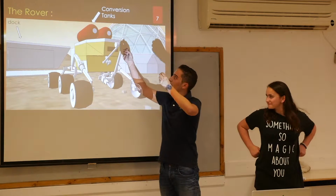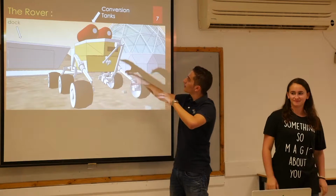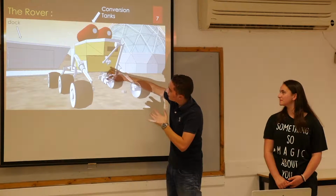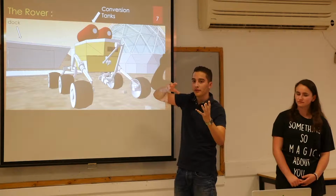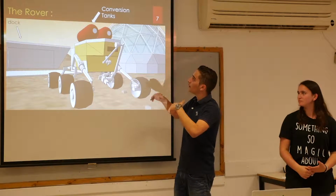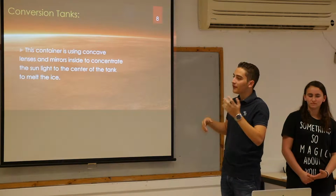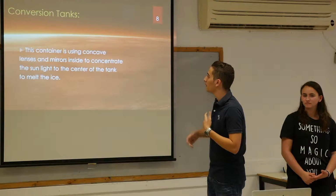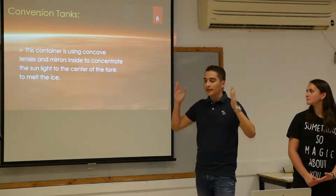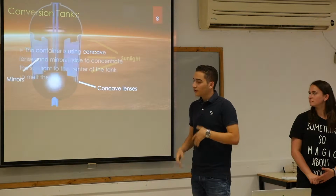These are the tanks that harvest the sunlight to turn the ice into liquid. This is a dog, which kind of represents the home base. And this is a drill, a hollow drill bit, which drills into the ice and makes perfect ice rods that are placed inside the tanks. You might be thinking, what does this conversion tank do? It uses special concave lenses around it to take the sunlight and put it in a single focal point, so you can melt the ice.